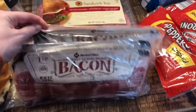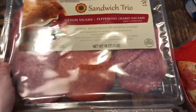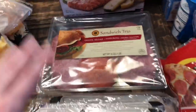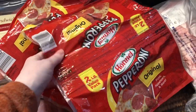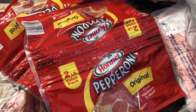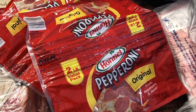So we've got 3 pounds of bacon, and this, I don't know what my husband got, he's been the only one that eats this: salami, pepperoni, and then hard salami. I don't know the difference. I'll eat the pepperoni sometimes, and then I don't know if he knew how much pepperoni he got, but he got 4 massive bags of the Hormel pepperonis, which are great, except we don't make our own pizza. We just eat these like for snacks, primarily my 7-year-old and my husband. The rest of us don't really touch them.